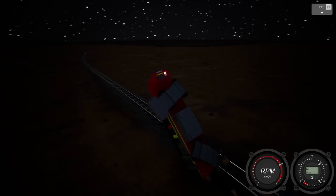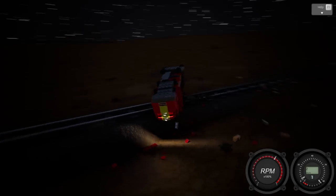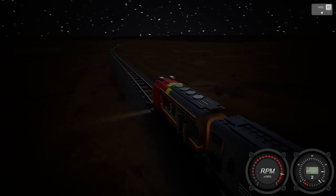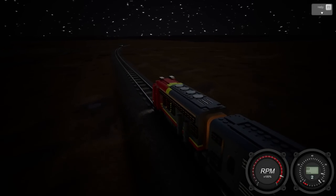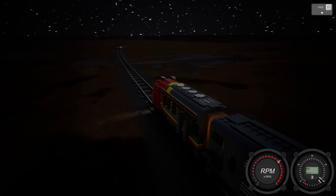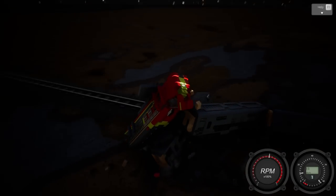Oh, no. No, no, no. No, beautiful train. All right, come on, baby. Get there. Get there. Don't. No, it's starting to wobble. We're starting to get the death wobble on the train. That is not what you want. 85 kilometers per hour, 87, 90. Oh, no.